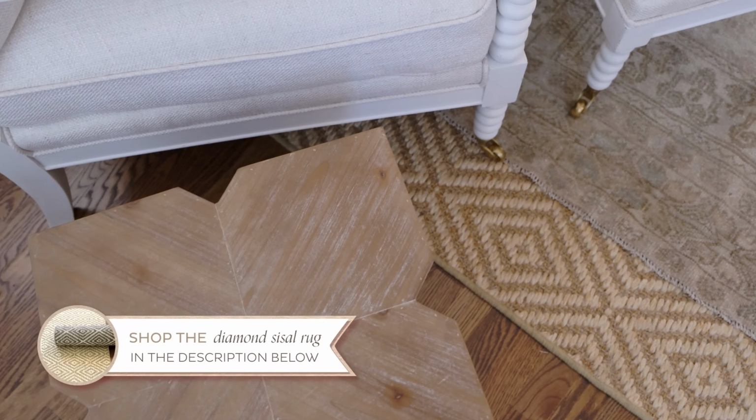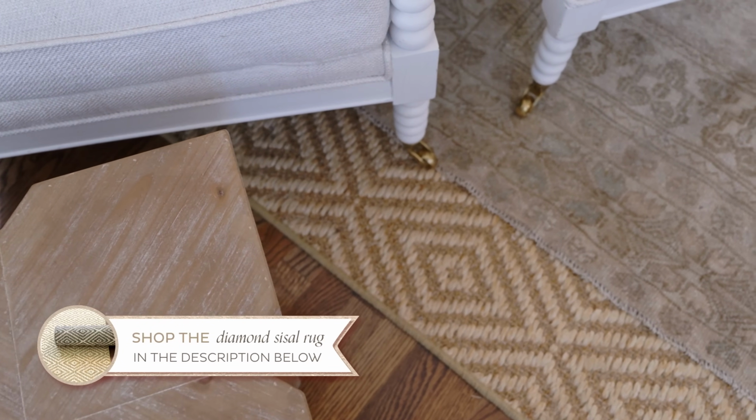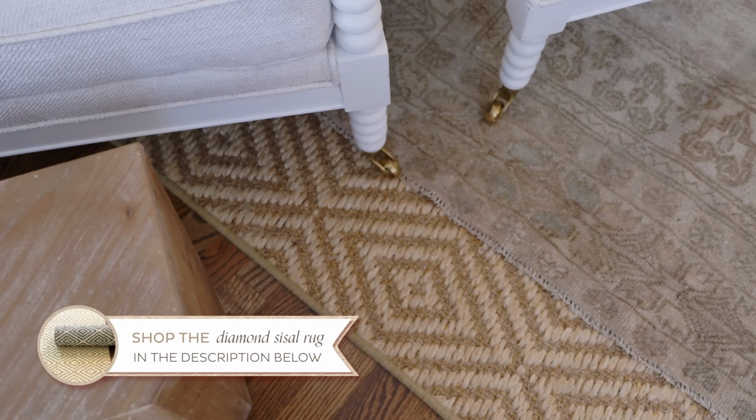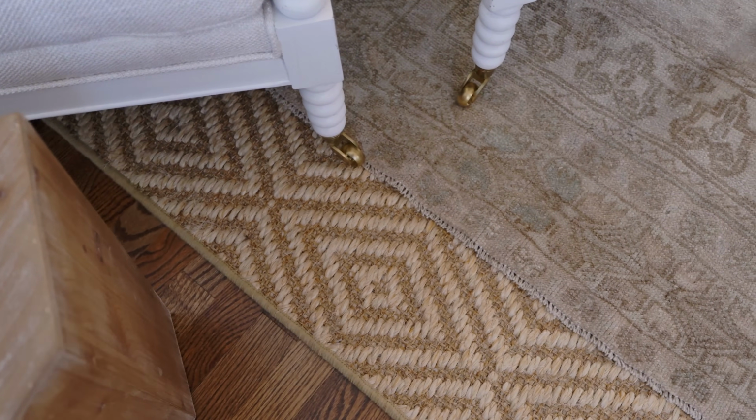I think that's so smart, and I feel like an easy thing for people to execute. Last thing in here, but I love the way you've layered your rugs. Yes. And is this rug something you bought for the space? Is it something you had in a previous space and you wanted to make it work? Like, what's the story here?